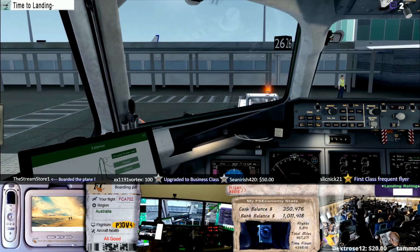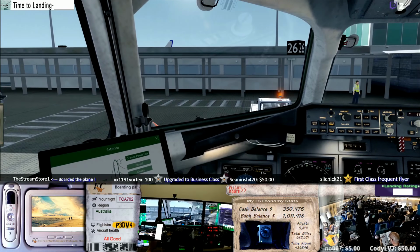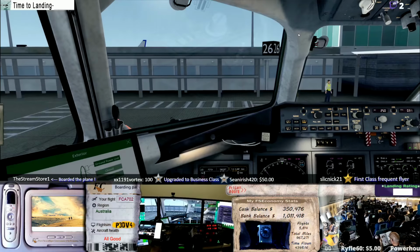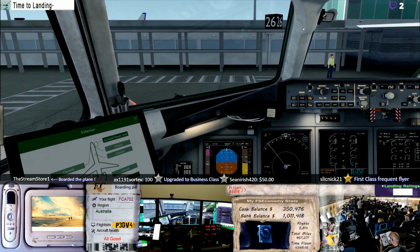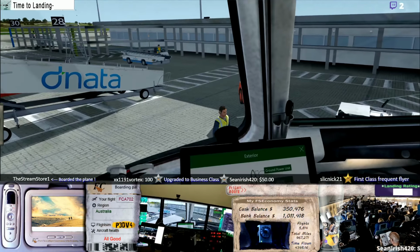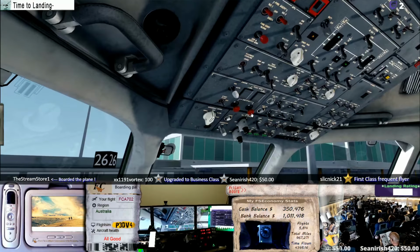Melbourne ground. Virgin 429. At gate Bravo 27, with information Mike. Ready taxi with clearance. Virgin 429. Taxi to holding point runway 27 via Romeo and Echo. Taxi to holding point runway 27 via Romeo and Echo. Virgin 429.